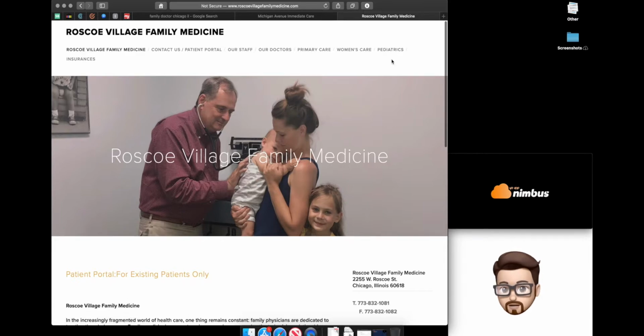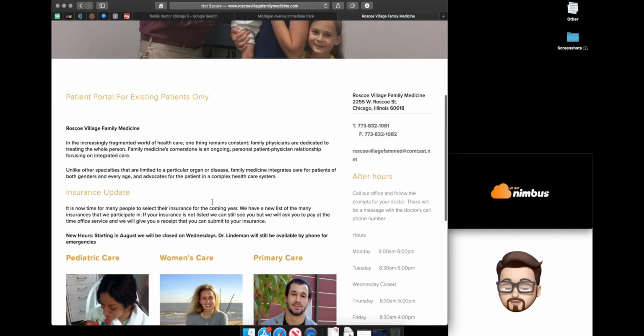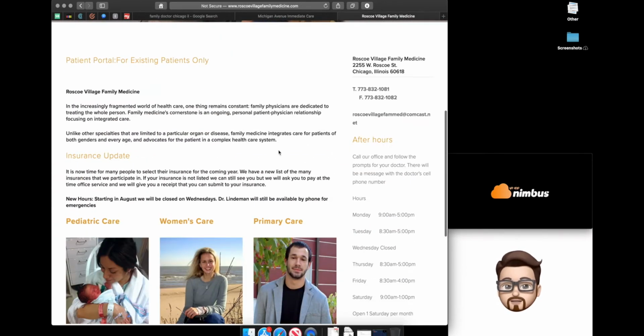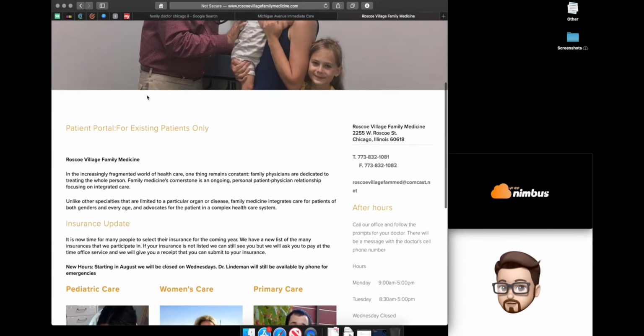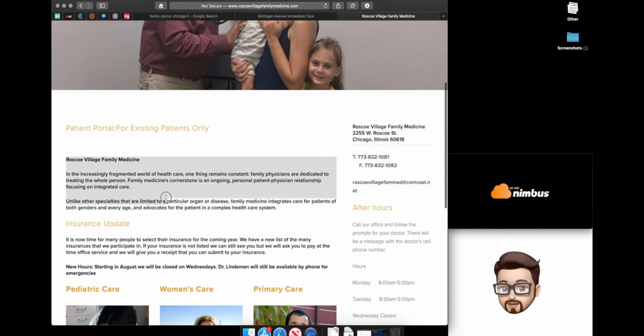The top right says pediatrics, and let's take out that guy. So there's just a few things I would do to really enhance this. For example, let's bring pediatric, women's, and primary care up above where it says Roscoe Village, because this is an About Us section right here. This is about us, not about you. That's what it is. When you say About Us, you can't see me doing air quotes with my fingers. I wonder when they're going to put that in.